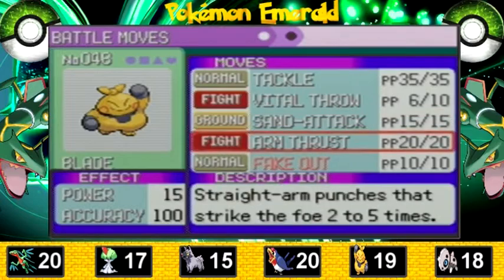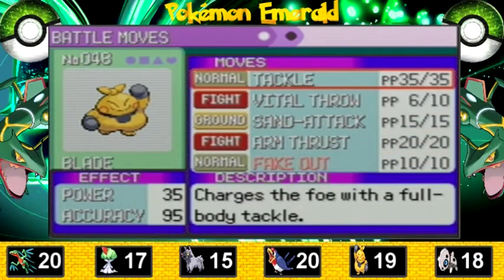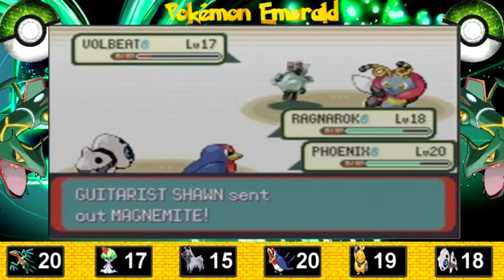Really, what kind of power does it have? 40. And better accuracy, too. Alright, it's up to you. Well, I might not keep it very long, but it's still better than Tackle. Go for it. If it only works even one extra hit, could be nice. That is true. Could be all you need sometimes.